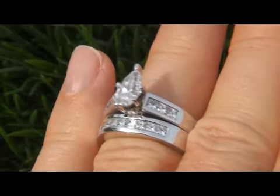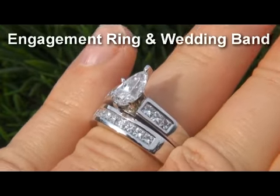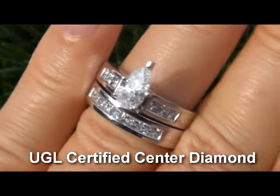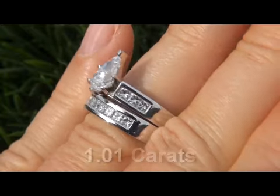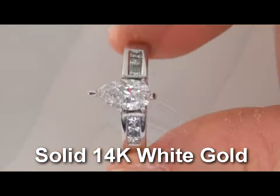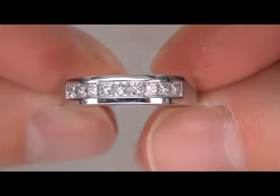Welcome to Certified Jewelry. Up for auction today is this stunning, top quality engagement ring and wedding band with a UGL certified center diamond. The center diamond is 1.01 carats. It features a natural pear cut diamond set into solid 14 karat white gold. The diamond is perfectly eye clean with SI1 clarity and D color.